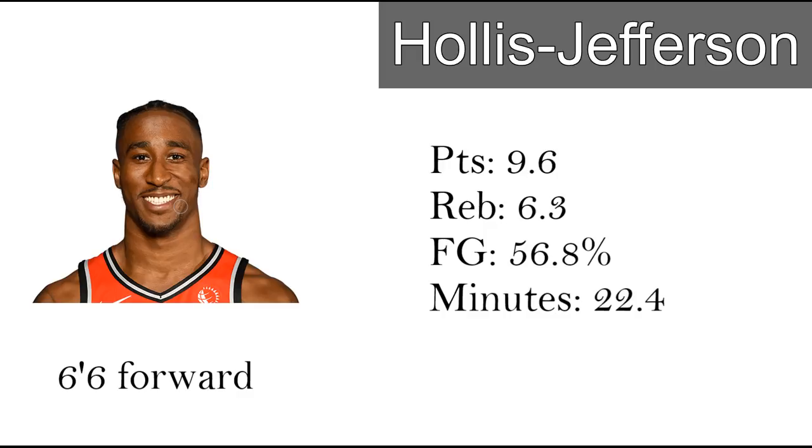Now next I want to talk about Rondae Hollis-Jefferson. He's been big off the bench for the Raptors this year, earning 22 minutes a night, and this is despite the fact that he hasn't made a 3 all season. So how does that make sense? How does a non-shooter fit on a team that when he's off the floor, they play with 5-out spacing?